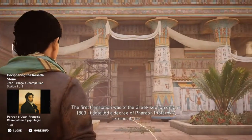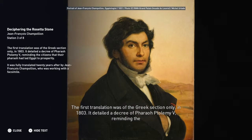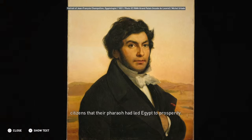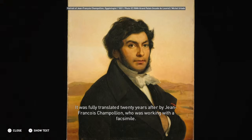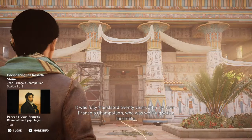The first translation was of the Greek section only, in 1803. It detailed a decree of Pharaoh Ptolemy V, reminding the citizens that their pharaoh had led Egypt to prosperity. It was fully translated 20 years after by François Champollion, who was working with a facsimile.